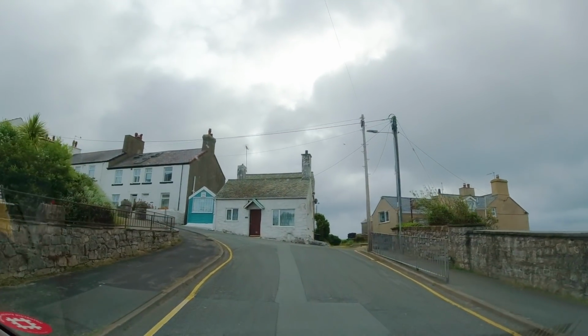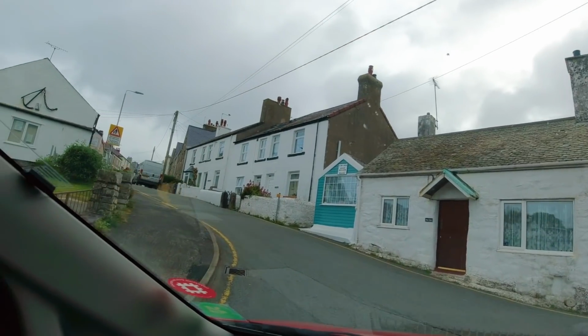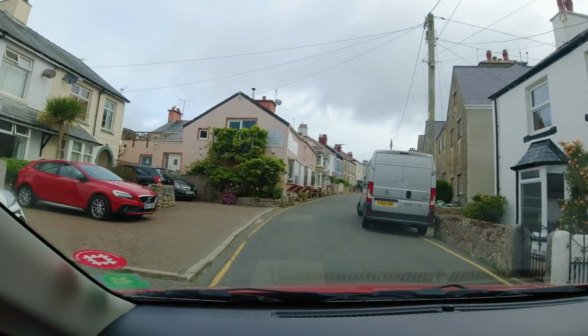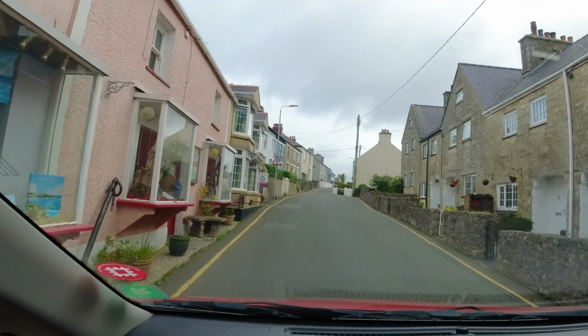When the road gets steep and there's any chance you might have to stop, it's always worth dropping it down into first gear and just driving slowly. That way you'll always have maximum torque if needed, and there's never any rush.